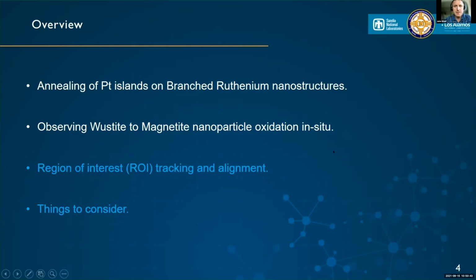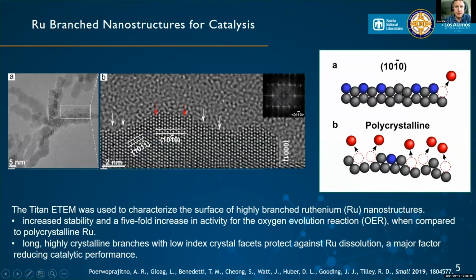So the first system that I'd like to talk about is branched ruthenium nanostructures. These were beautifully synthesized by Agus at UNSW, working with Richard. In the first paper, we used the image correction to get very nice surface images of these ruthenium structures, which are highly active and highly stable for the OER.